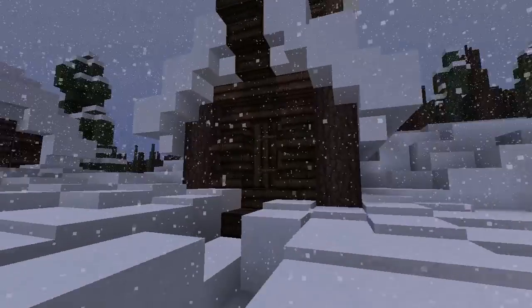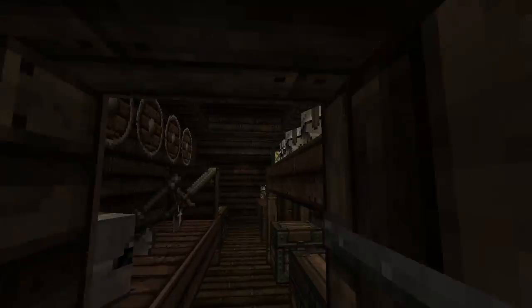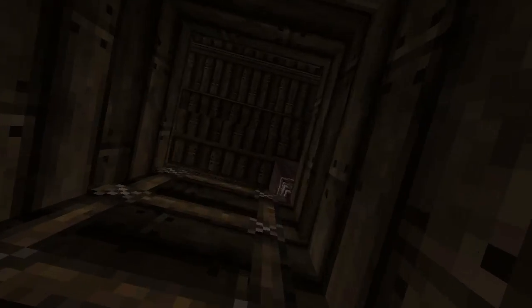Up here we've got a nice little watchtower, I believe. And in this little house we've got... Oh, yeah, this must be the armory. Yeah, this must go up to the watchtower. So let's have a look out up here.